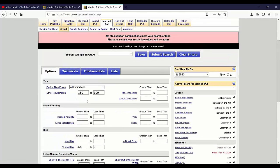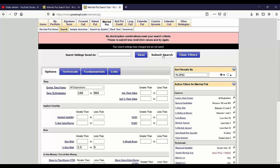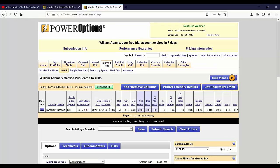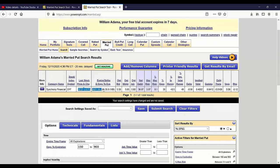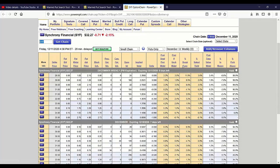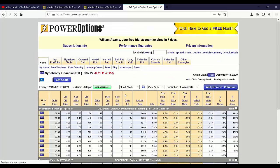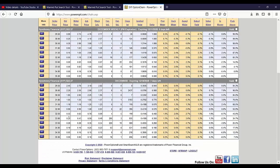So we opened the entire universe of options. Then we narrowed it again to just stocks that offer weekly options, told it to be in the $30 to $35 range, added in some criteria, and there's your one. SYNF, 32/27.35 put for an 8.1% risk, and option chain. Okay, so it has all the weekly options. Oh, this is the put chain, I'm sorry. So you could go to the call chain. Not bad premium, not great, 1%, 0.9%. That's what we'd expect in that case.